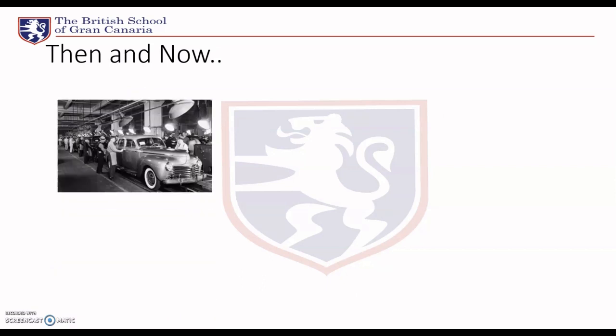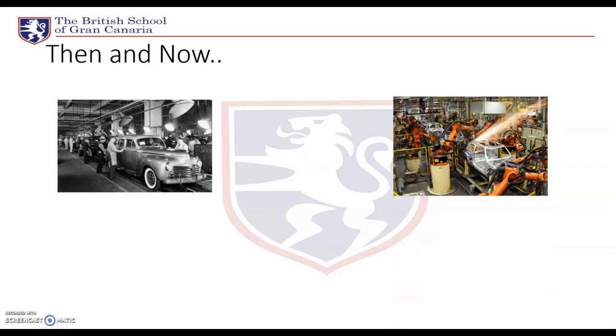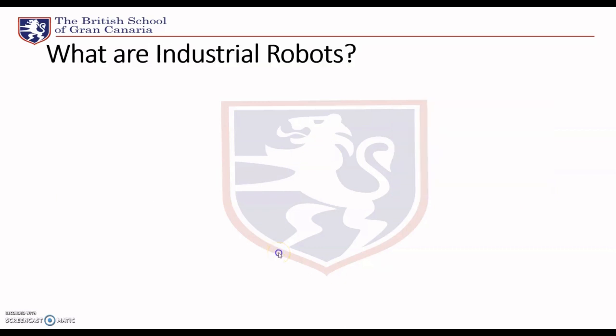So, making cars back in the day. Okay, this was a production line of a car company, and it was these people's jobs to create the cars. This is the same car production line, well, probably not the same company, but it's a production line, as you can see, the same. You can see the cars are lined up here, but instead of humans lined up to do the jobs, we have robots to do them. So that is the difference.